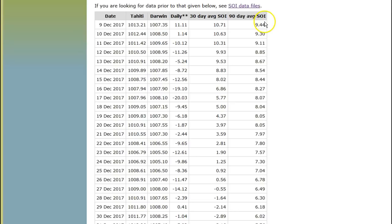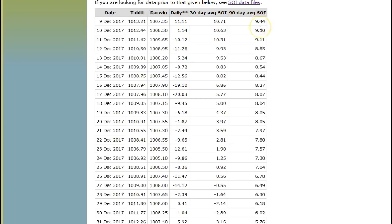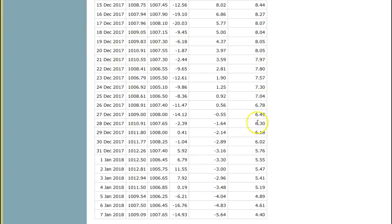All right, 90-day Southern Oscillation Index, then that takes you out to the next longer cycle, La Nina, El Nino. La Nina, we are at 9.44, but look at this. It's steadily been falling.